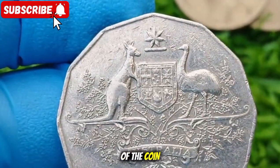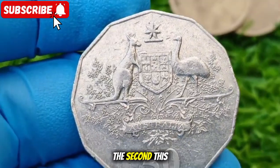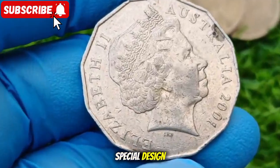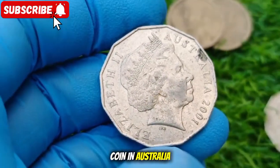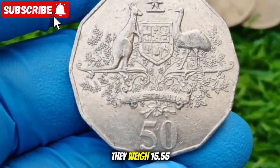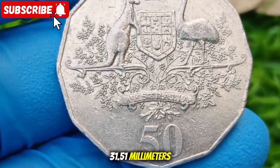On the front of the coin, like most Australian coins, there is a portrait of Queen Elizabeth II. This side is called the obverse. The back side, which has the special design, is called the reverse. These coins have 12 sides, which is the usual shape for a 50-cent coin in Australia. They are made of cupronickel, which is a mix of copper and nickel. They weigh 15.55 grams and have a diameter of 31.51 millimeters.